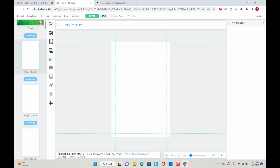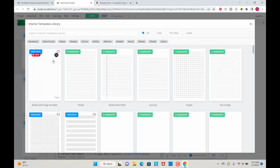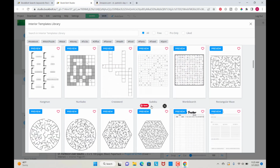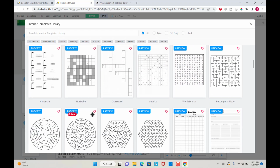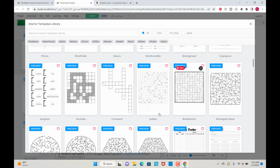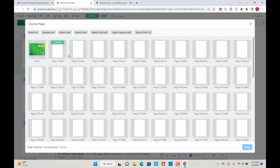So I'm going to go right here. This is the page templates. And I'm going to scroll down, and there are a bunch of different kind of puzzles here. So I'm just going to find the mazes. So they have all these different shaped ones, which is really cool, so that you can put all different kinds into your book. So I'm going to start with the round one. So you choose the pages that you want to put these on. So if you wanted to do different kinds of mazes and you wanted to kind of mix them up, you could choose like page 1 and then like page 7 and just kind of like randomly spread them out within the book. Or you can just choose all of them.